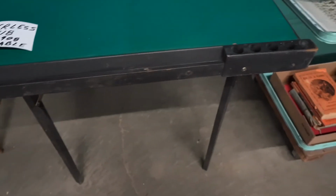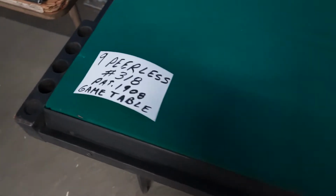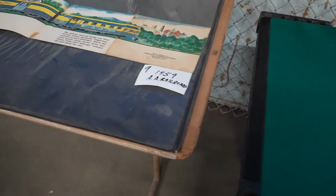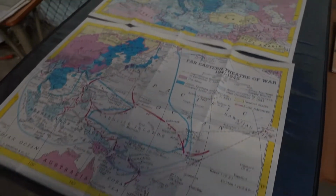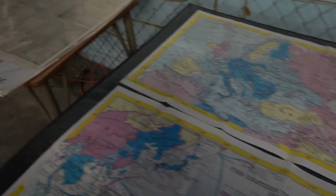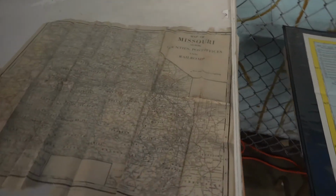Okay. So look, game table, some railroad stuff, World War II maps, the old Missouri map, old signed Malay thing.